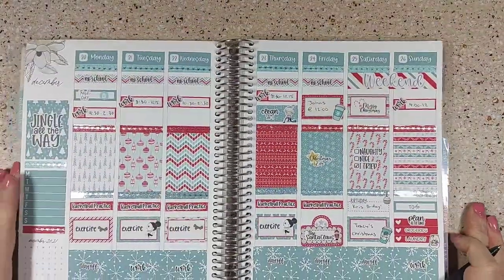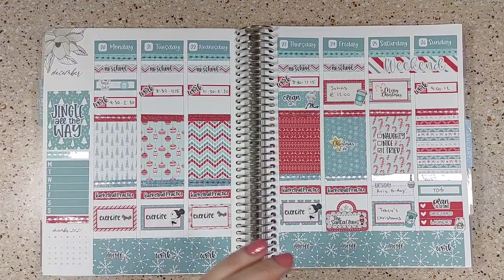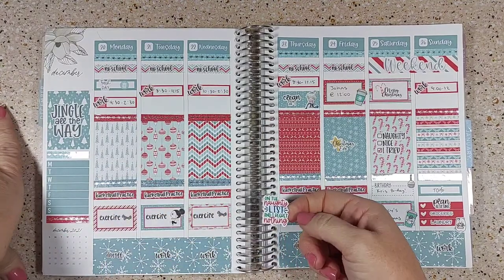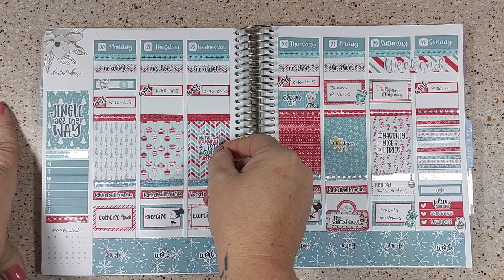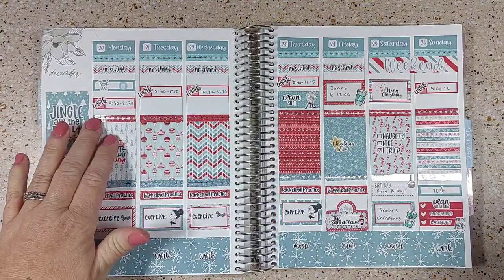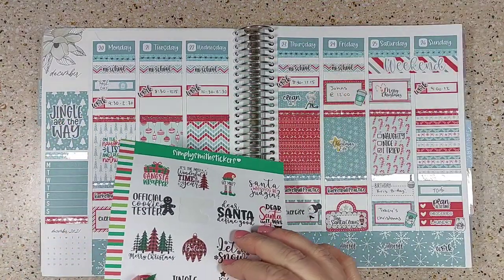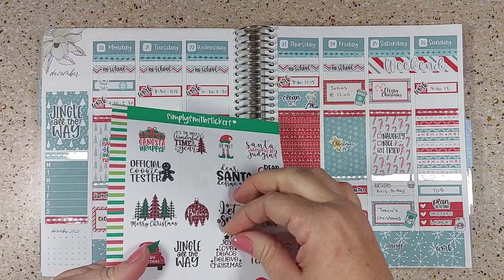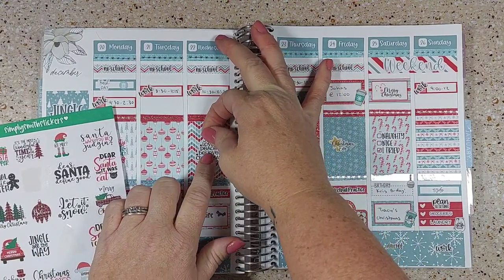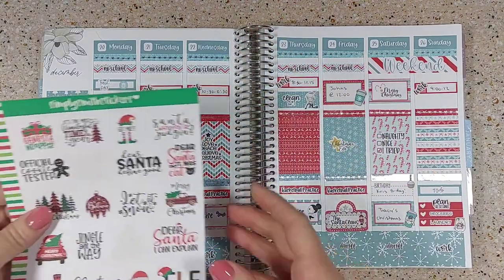Now I do want to add a couple more of these stickers here. This one says, on the naughty list and I regret nothing. I think that's kind of cute. Maybe over here. This one says, joy, love, peace, believe in Christmas. I think since all of these are kind of busy, we'll just stick one right in the middle.